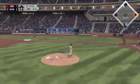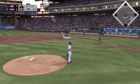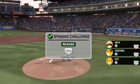1-1. Right side. Scooped up on the backhand. And he'll step on first for the out. 3 unassisted.